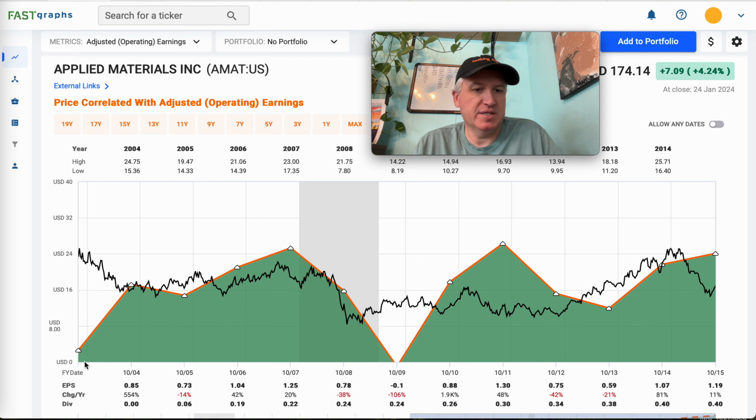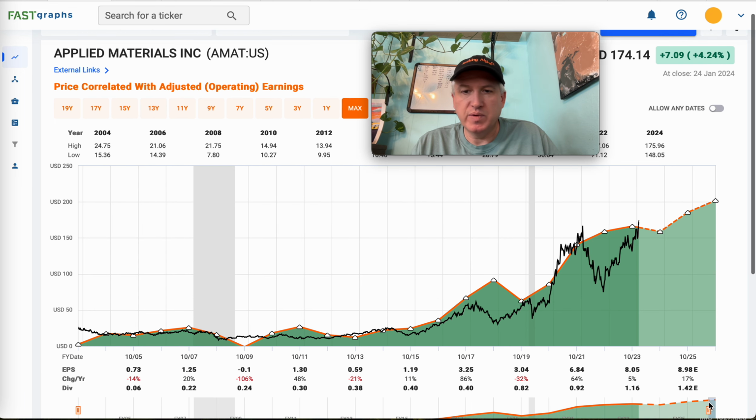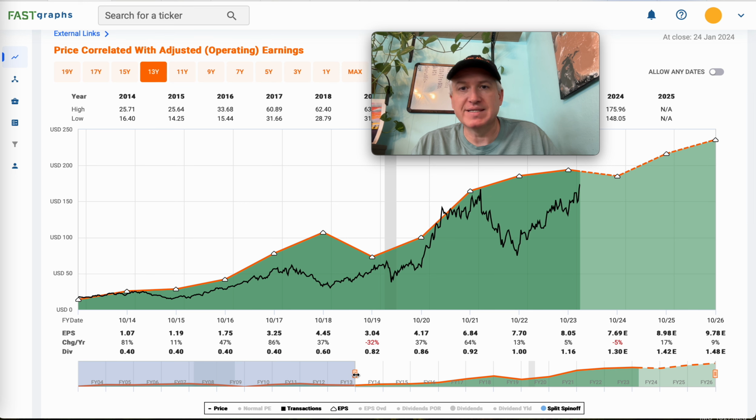It looks like it had another cycle back here that's not on the FAST Graph. And then it also had another down cycle of like 65% or something like that, immediately after that. So when we widen this back out, if earnings fall more than 50%, usually that's a categorization of a cyclical business.